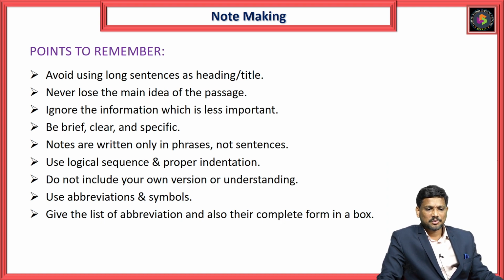The third point is to ignore the information which is less important. Whatever is not very important in that context or situation, better try to avoid it, because you need to write in a very short time. Within that span of time, you need to cover all the information, so better leave the unimportant information.